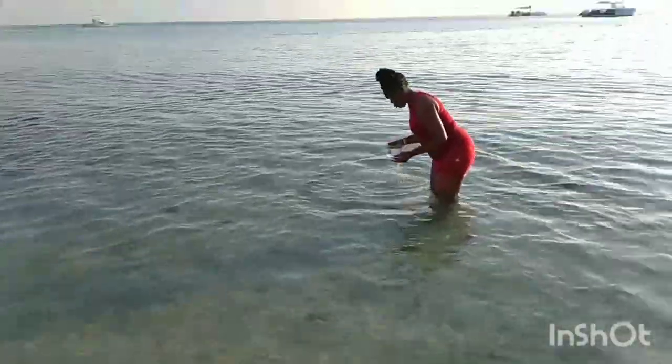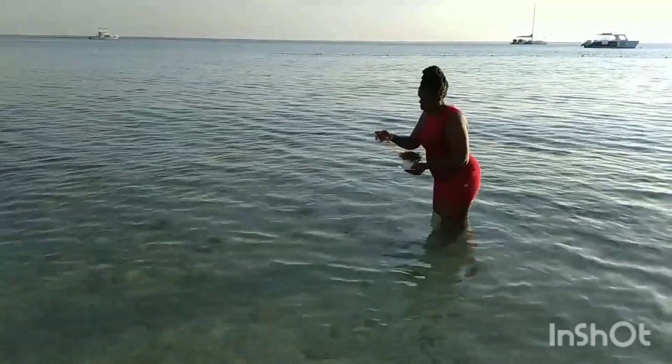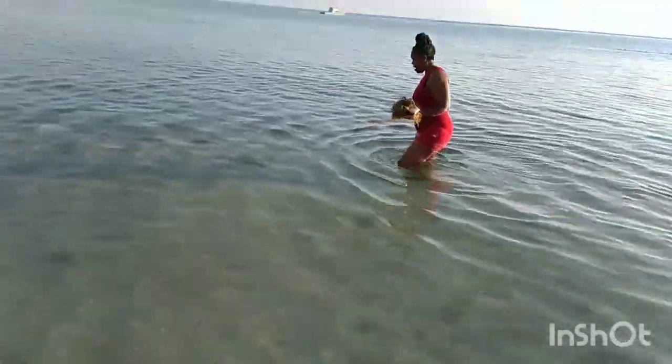Joy's starting to find some sea moss now. Boy, starting to get a lot of sea moss now. In Jamaica, they call it Irish moss.